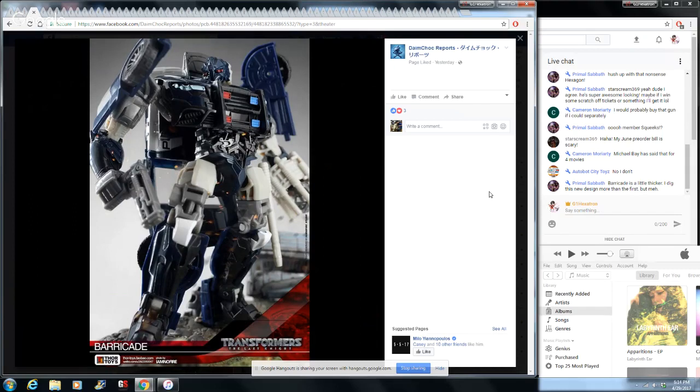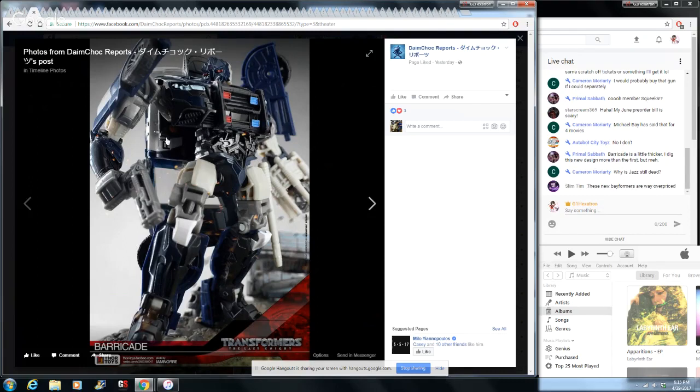And from looking at a lot of the Bayformer figures from this line, it looks like a lot of them have the roof and back window just kind of sitting in the back there. They're kind of like Beast Wars figures. They're just shell formers. Oh, don't go there.